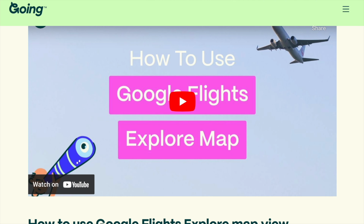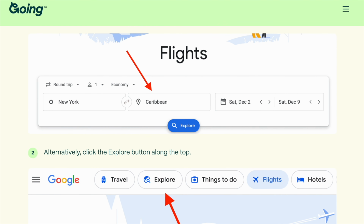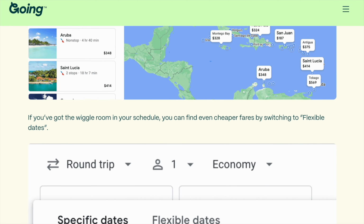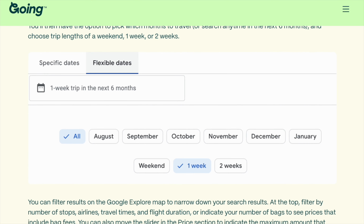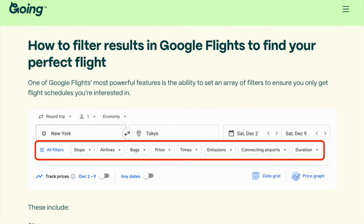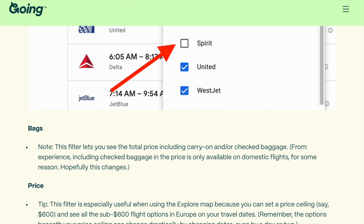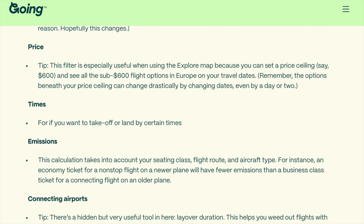So that was the Explore map. Pretty awesome, isn't it? And here the guide goes on, and it shows you step by step how to use the Explore map. Look at that. You know, it might be better to fly into an adjacent or a nearby airport. How to filter the results, it shows you here how to filter. You can exclude some airlines if you want. Talks about bags and prices and times and emissions and connecting airports.